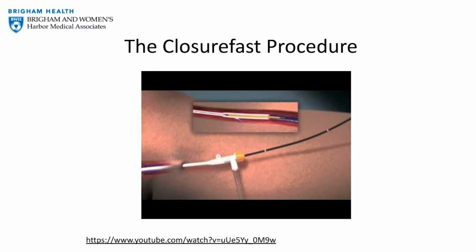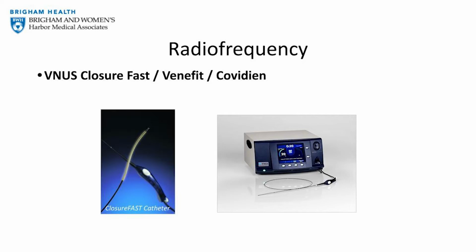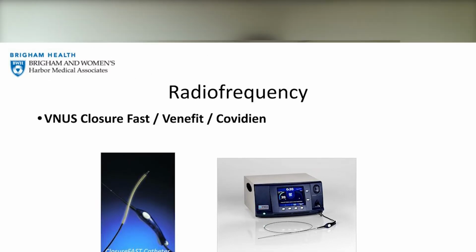There are 3 of them that are generally used. The oldest one, it's still fairly new, about 15, 20 years old, called VenaFit or Closure Fast. It goes by several different names. But basically, we insert a catheter into the vein, numb up the leg, and then heat that vein up to about 250 degrees. That's why we want to numb up the leg so you don't feel that. And then we pull the catheter back as it's heating up and basically kind of burning the vein away. And then when we pull the catheter out, the body will resorb that vein.